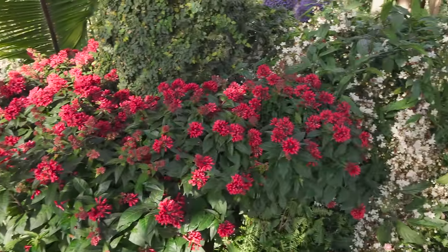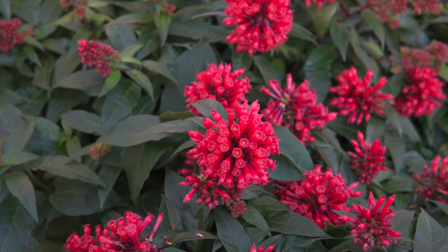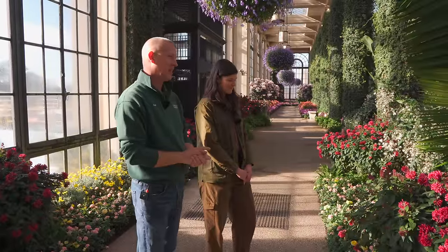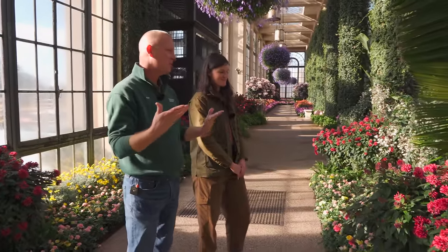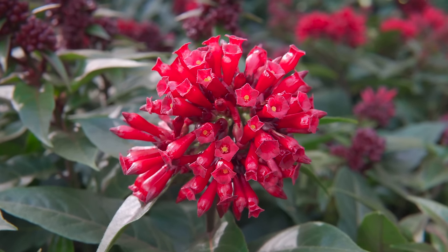So anyone who knows this plant would think, mine doesn't look like that. And whenever I hear those types of things, then I know we've done well, because we want to create something that isn't what you're going to see at home. It's one of those things where I say, don't try this at home. This is a lot of effort, a lot of work, but just to show people that you can manipulate plants and you can have them do things other than what they've always done.